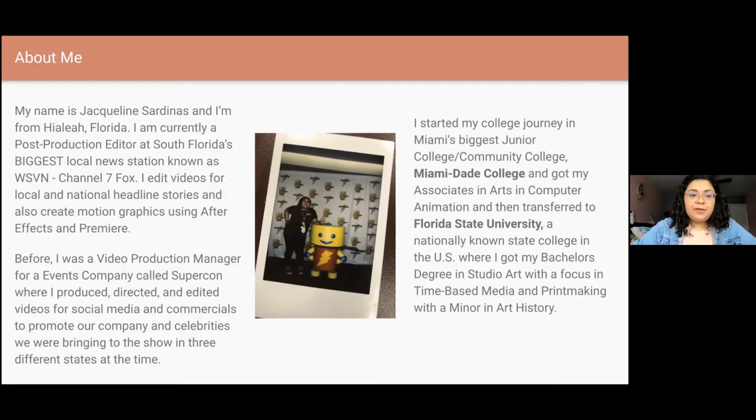I transferred to Florida State University, and I got my bachelor's in studio art with a focus in time-based media and printmaking. Time-based media is basically video editing, 3D design and animation, and printmaking is mostly woodcutting and screen printing, but I actually majored in screen printing. I also have a minor in art history, so I know a lot of boring information about ancient Italy and ancient Greece, and it's powerful because I'm always full of fun facts.